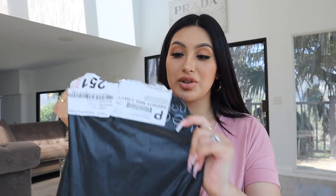But the next one that I have here is Naked Wardrobe. Naked Wardrobe, I don't know if you guys knew, but they have a baby mama line where they basically have cute little dresses and jumpsuits and everything like that, and sets for pregnant women. And their dresses, they just stretch so much.